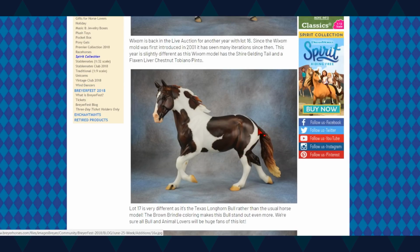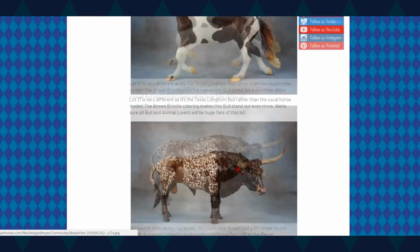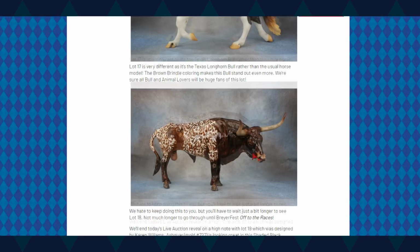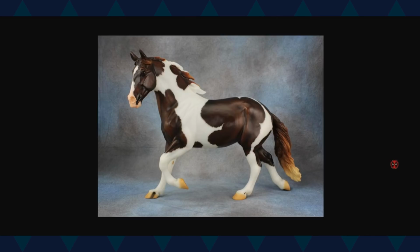Lot number 17 is, oh, I'm sorry, I'm saying the names wrong. Lot number 17 was the Texas Longhorn Bull. Oh man, I don't even know what I'm saying, guys. Just please don't even listen to me, honestly. I am losing my mind right now with BreyerFest coming up so close.